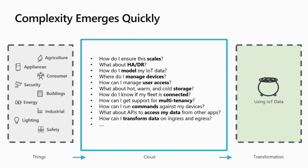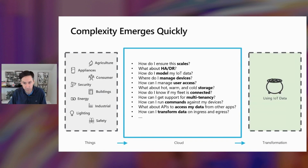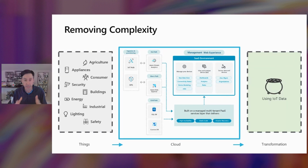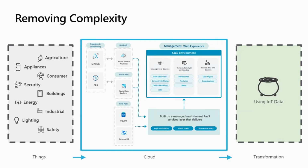So as customers bump into these challenges, we in Azure IoT come back and say, we've got an answer for you. The answer is you need an architecture that looks something like this, which means consistent ingestion and provisioning at that front end, a clear data pipeline that includes hot and warm path and connection into a cold path, and then a SaaS-like experience where you can manage all this, including managing your devices, viewing your raw data, executing jobs, viewing and analyzing aspects of that data, and then managing it all in an environment that is available and reliable and sitting on top of a consistent architecture.